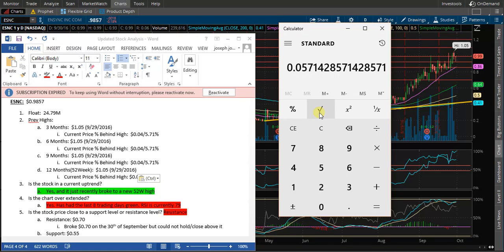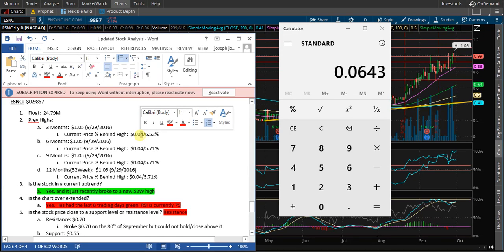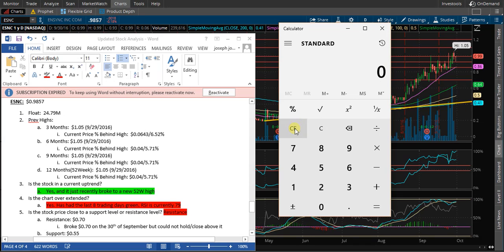Then I'll run the numbers: 1.05 minus 0.9857, and that's the difference. The high is 6.52%. So the stock needs to gain 6.52% in order for it to match the high. And it needs to go up 6.5 cents. I'll put 0.0643, because you can buy a stock four decimal places far out, so it is relevant.